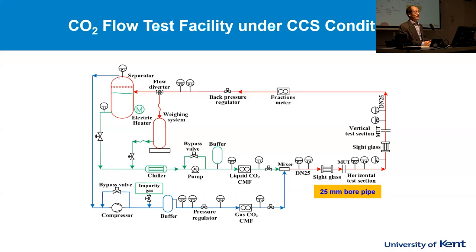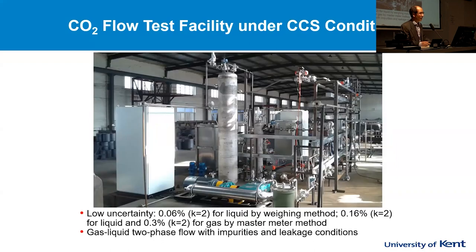it's hugely difficult. The people who want the measurement only count mass, total mass, or mass flow rate over a period of time. They don't care about the shape of the flow regime. But this two-phase mixture makes measurement extremely difficult. We make the system work, and we can also inject impurity gases, and this often happens. CO2 is not always pure CO2, there are other gases in it. So we have managed to build quite a unique facility.